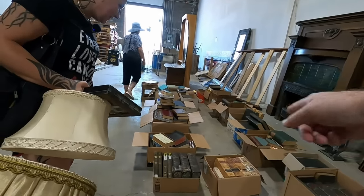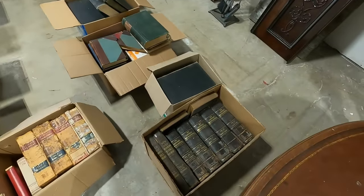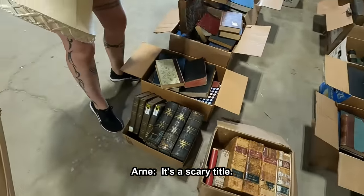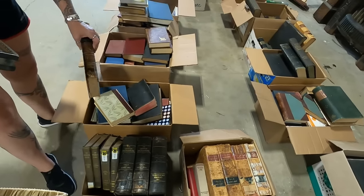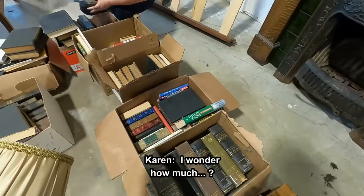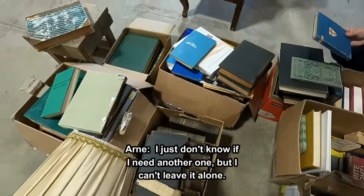Oh, wow. Look at those. Look at some of these books. Wow. I wonder how much books are. The Catholic Encyclopedia. It's a scary title. Yeah, there's some beautiful old books in here. Like those. Right here. I wonder how much. You better buy that. I just don't know if I need it. But I can't leave it.